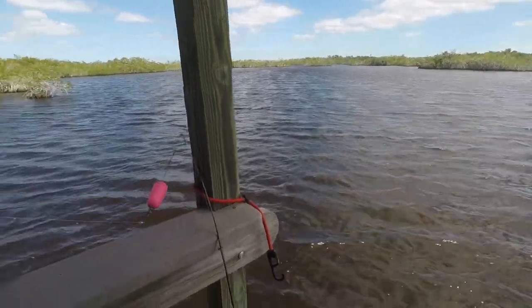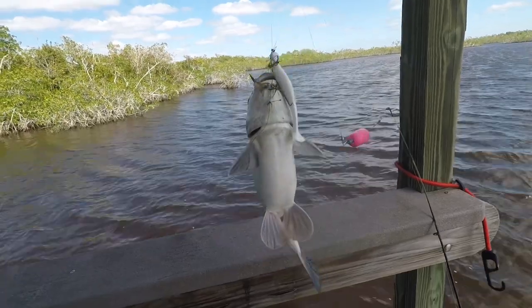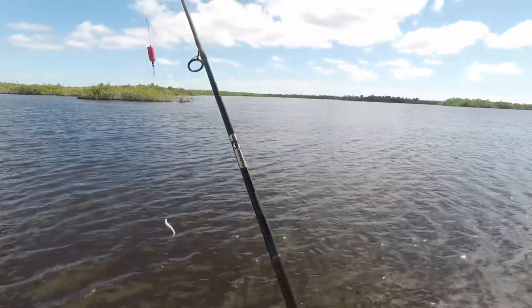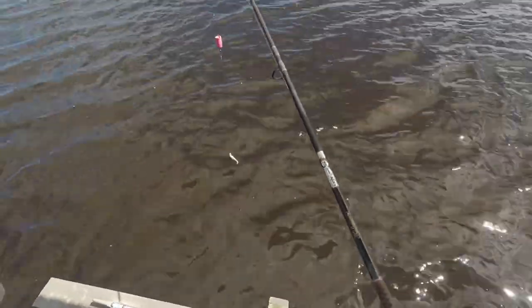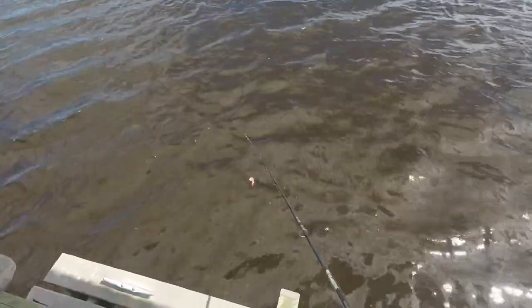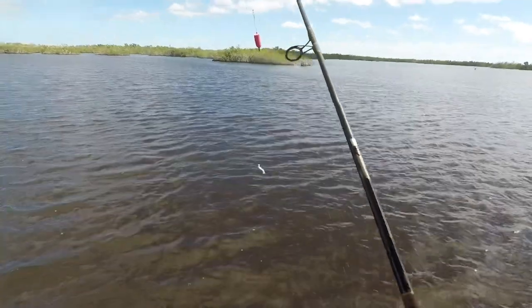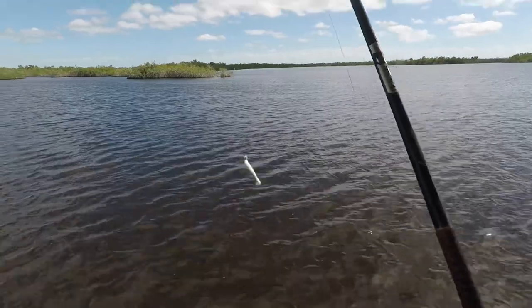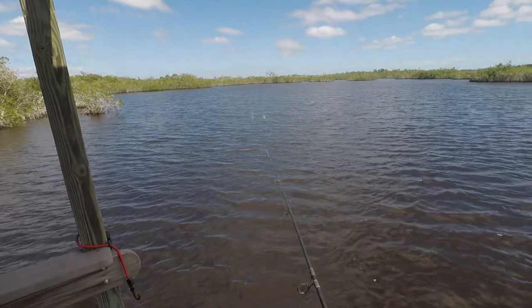First fish, saltwater catfish. Even though you can't see the bottom, it's probably about 4 feet deep. And I'm fishing like I fish up north. That's a gold white chicken. I got several hits.